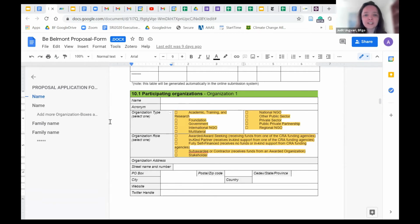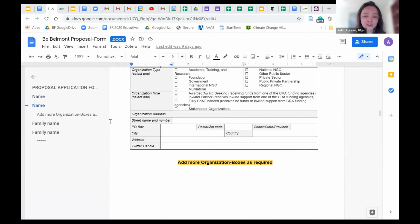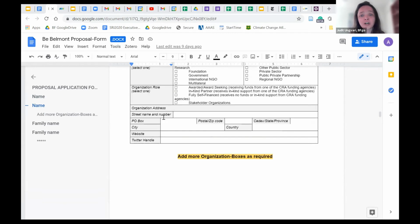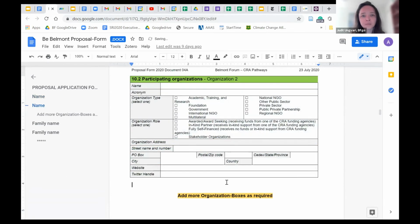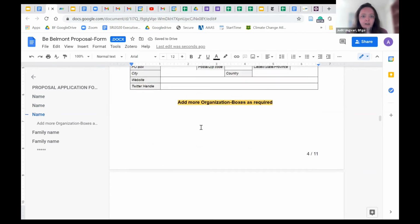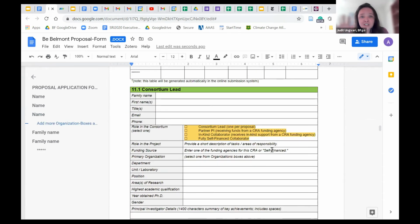Let's scroll down a little bit, Amanda. Thank you. So again, here's another copy of the organizations, and you can see you can add more boxes. You can just copy them and paste more boxes to include all of the information that you're going to need to be able to apply in the grant operation system. All right, let's go a little bit down. So the summary forms, they are going to be created as you fill in the boxes in the online submission system. Now the information about the personnel themselves.